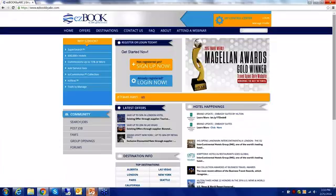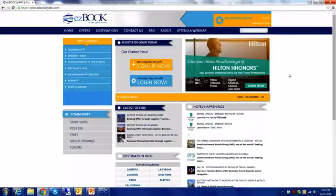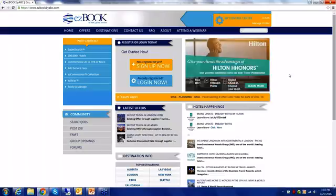So next, I'm going to show you how EasyBook actually works. This is our main page at easybookbyabc.com. Once you have registered, you will receive your own confirmation based on the profile you have provided to us. We send you back a confirmation, and it has your username, which you have chosen, and a password.